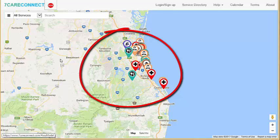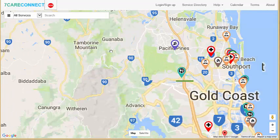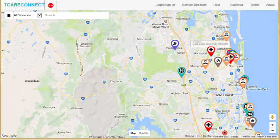The map shows all available services in the Gold Coast region, each with a different icon so you can identify it more easily. You can zoom in and click on each icon to see the service name, location, and opening hours.